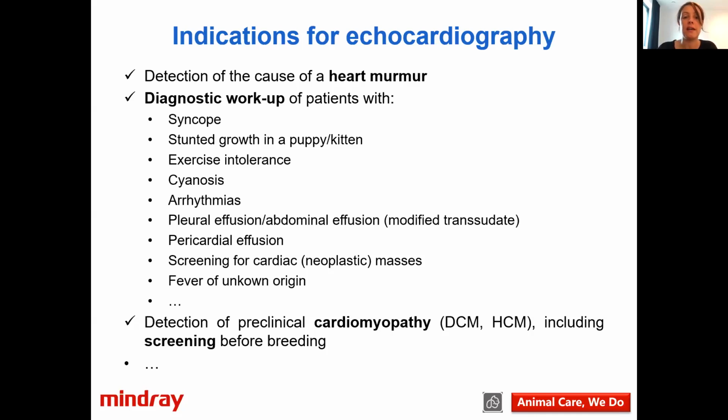Secondly, we use an echo in the diagnostic workup of patients with a very broad range of problems. For example, patients who faint, so transient loss of consciousness or syncope. Patients, for example, young puppies and kittens that have stunted growth, so that, for example, remain clearly smaller than their siblings. They may or may not have a heart murmur. Dogs with exercise intolerance, animals with cyanosis, also animals who have heart rhythm disturbances, so arrhythmias, to find a possible structural cause for these arrhythmias, and also to assess if this arrhythmia has an influence on the function or structure of the heart. So both ways, actually, to look for a cause, but also to look for the consequence of the arrhythmia.